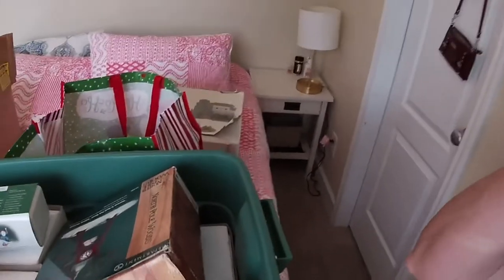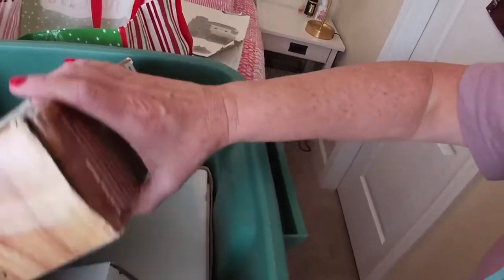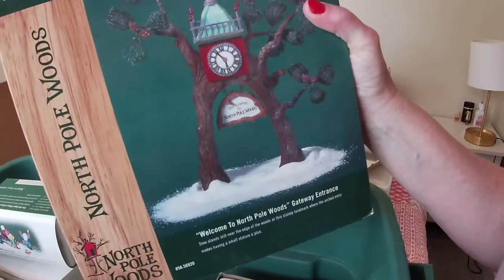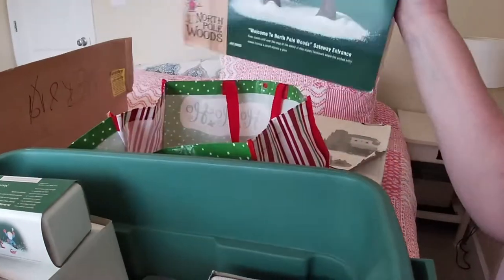So I have got two huge boxes full. First is this huge tub. This one, I did do a quick comp on this, and this should bring somewhere around the $15 to $20 mark.